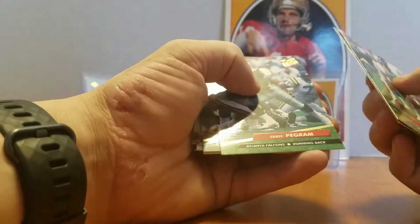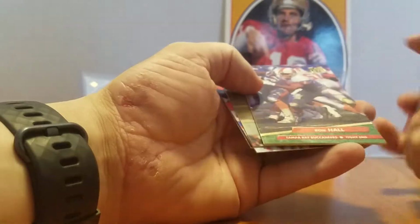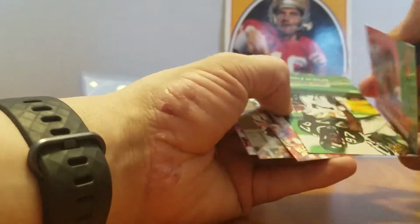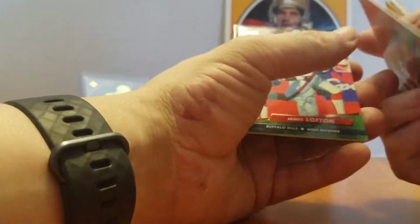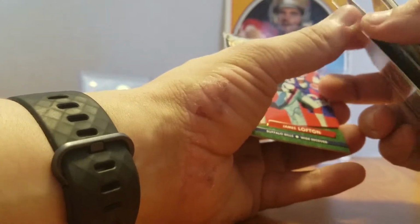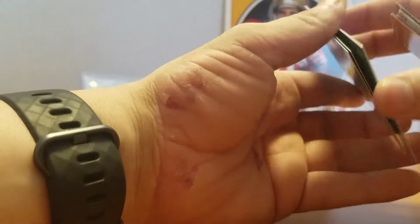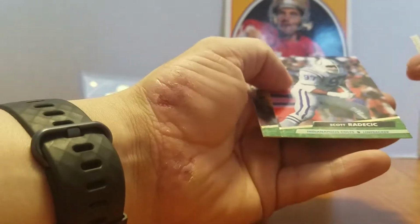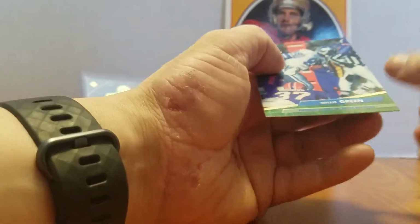Jonathan Hayes, Eric Pegram, Alonzo Mitz, Ron Hall, Marvin Washington, Broderick Thomas, Lemuel Stinson, Chris Hinton, rookie, James Lofton, Heckel, Scott Radecic, Tony Mandarich, Willie Green.